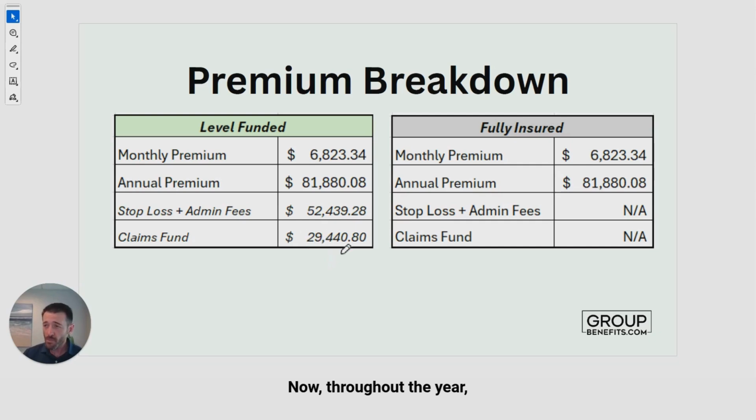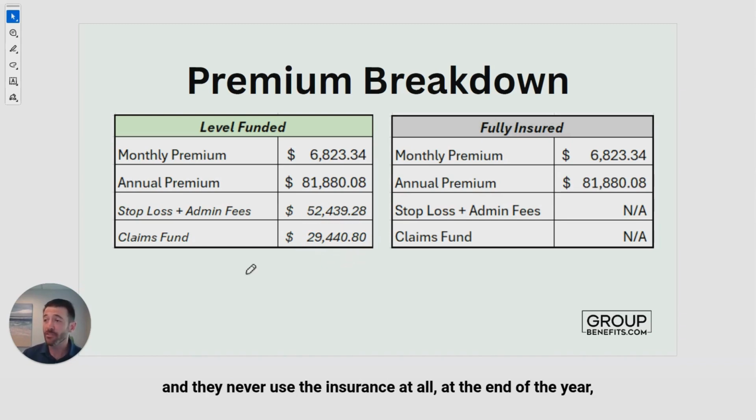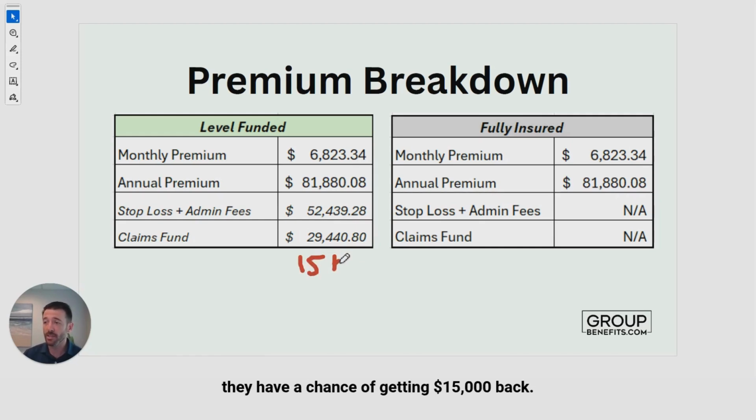Now, throughout the year, if there's not many claims at the end of the year, the group will get half of this back. So for example, if this group signs up and they never use the insurance at all, at the end of the year, they have a chance of getting $15,000 back.